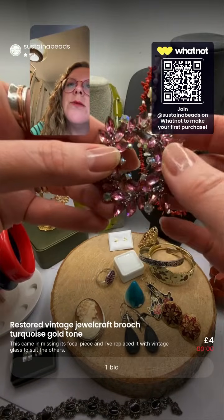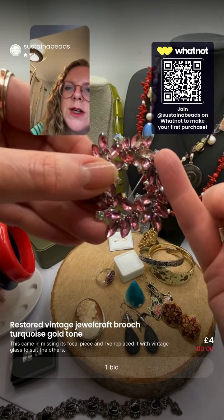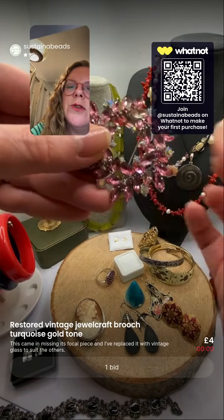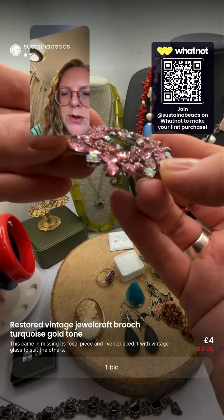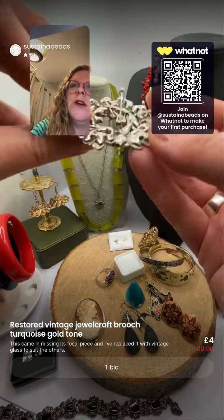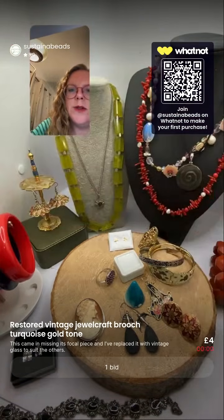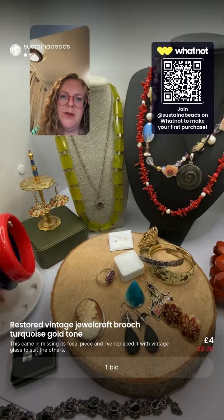But there is one thing to note, which is that some of the coating, like the foil coating, has started to come off on a few of them. But you probably can't even see it on there, so you won't see it in wear. But it's a very low start price because of that. It's one of these clasps. It might have been from Lex.